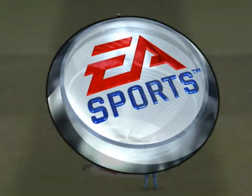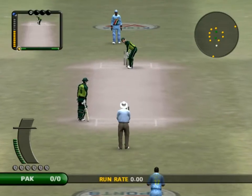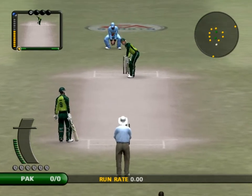Welcome back. Everybody's ready now for the second session in this thrilling contest. Up in the commentary box is Richie Bennett.